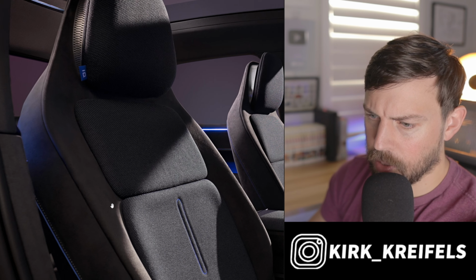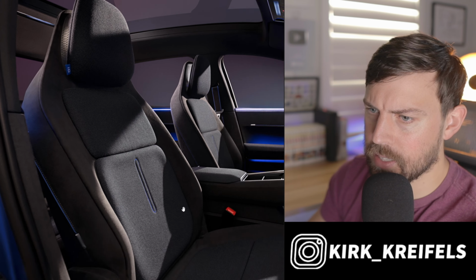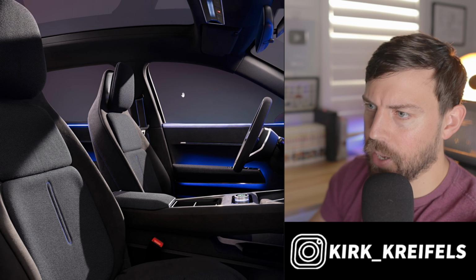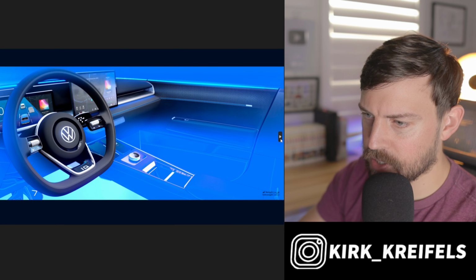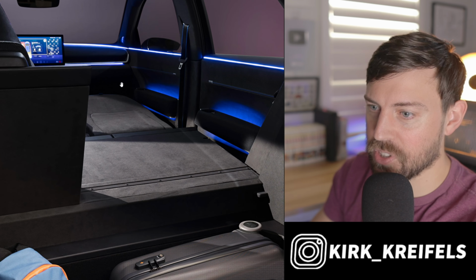Even though it's cloth here in the middle, it looks like we have synthetic leather on the outside. We have a floating headrest here with a little ID tag on it. And we also have some blue bordering seat belts here, which looks pretty cool as well. Some finishing images here of this electric rabbit or Energizer bunny. And looking at cargo capacity, we can see even the front passenger seat folds down.